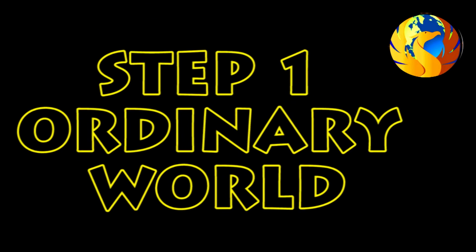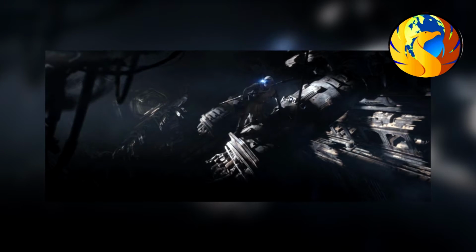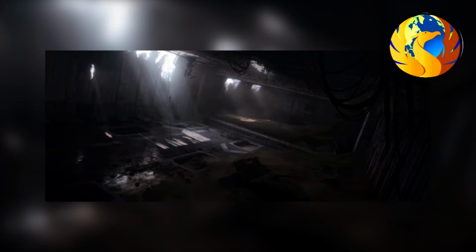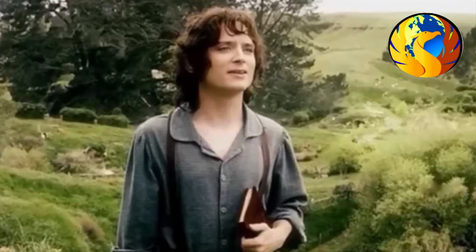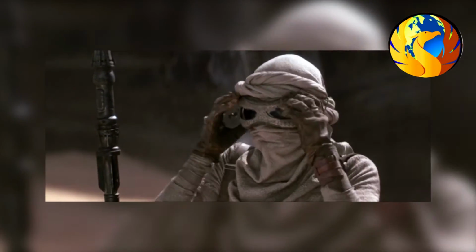The hero's journey, step 1. We're introduced to the ordinary world, Rey on Jakku. The first part of the hero's journey is to introduce the hero in their ordinary world. In Avatar, we meet Jake Sully before he gets his avatar body. In The Lord of the Rings, we meet Frodo in the Shire. In The Force Awakens, we meet Rey on Jakku. This step tells you who the hero is.